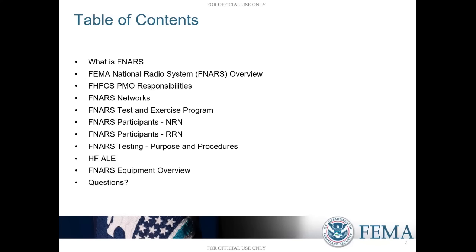We'll talk about the testing that we do of the network, the purpose of the testing, and the procedures. We'll talk about HF-ALE a little bit, because that's a big thing with the FNARS system, the automatic link establishment. Do a brief equipment overview, and I'll give you guys a chance to ask any questions. And I will answer what I can answer on a public forum.